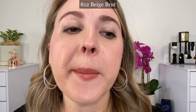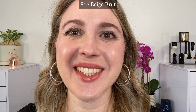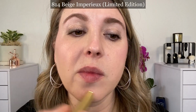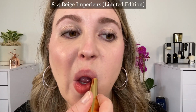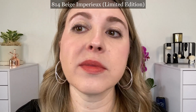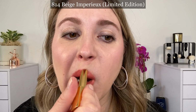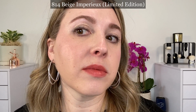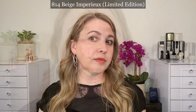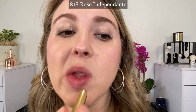I chose to use the lightest shade here for testing purposes so that you can really tell how much color is sticking around with even these lighter shades, because as we all know, with deeper pigmented lipsticks of any type, you're still going to be able to see a little bit of that stain after a while. So this way I figure you can really tell if it's going to work with colors that most people wear every day.